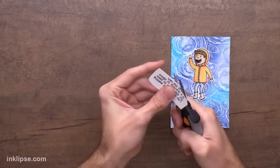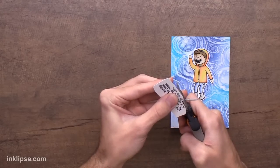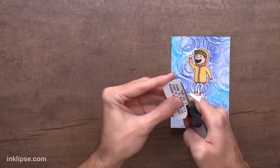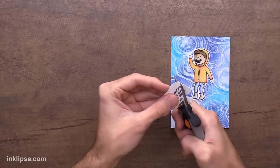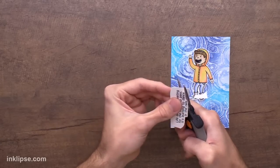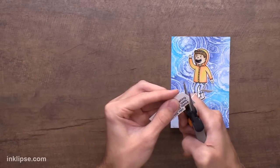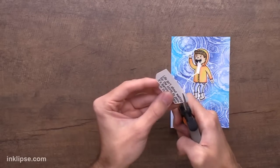If your background is super busy, I've seen people in my Facebook group say, hey, I feel like my background is really busy right now, and the image on top doesn't feel like it pops. Leave that little white border, and that can sometimes help to make the image really stand out against anything that's super busy. And a lot of my cards, I gotta be honest, have busy backgrounds, so I love to leave that kind of white border around.